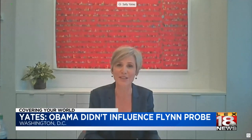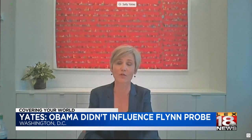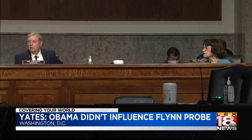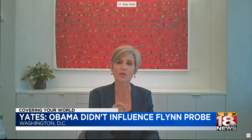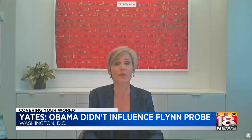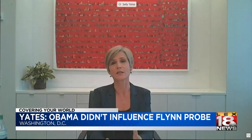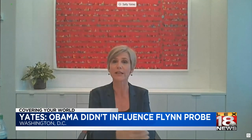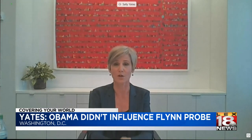Former Acting Attorney General Sally Yates is defending the DOJ investigation into President Donald Trump's first national security advisor, Michael Flynn. Yates, who testified before a Senate panel yesterday, played a key role in alerting the White House about Flynn's calls with the then Russian ambassador to the U.S. When asked about a January 2017 White House meeting, she said the Obama White House did not try to influence the Flynn probe. Under a plea deal, Flynn pleaded guilty to lying to the FBI, but the Justice Department later dropped the case. Yates called the action, quote, highly irregular.